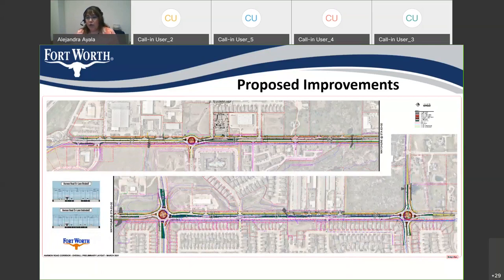Currently, the roadway has four-way stop signs at Heritage Trace and Golden Triangle. There are no controls at Sonoma Creek and Presidio Vista, making it very difficult to make a left turn out of the shopping center and neighboring facilities.